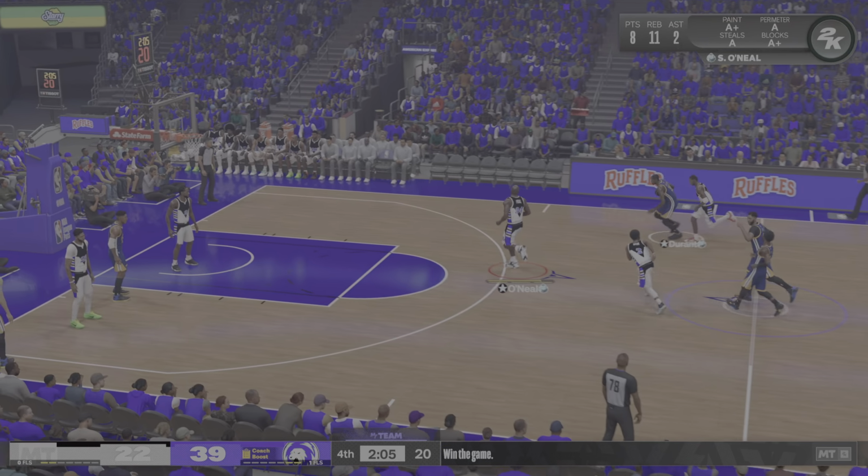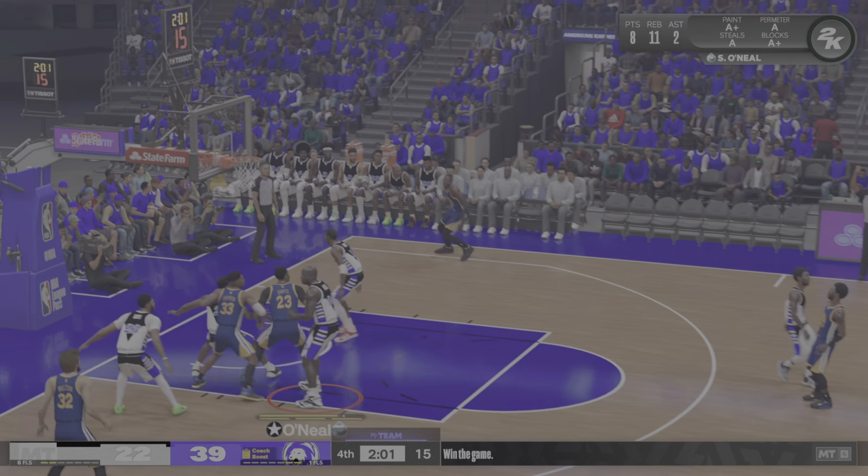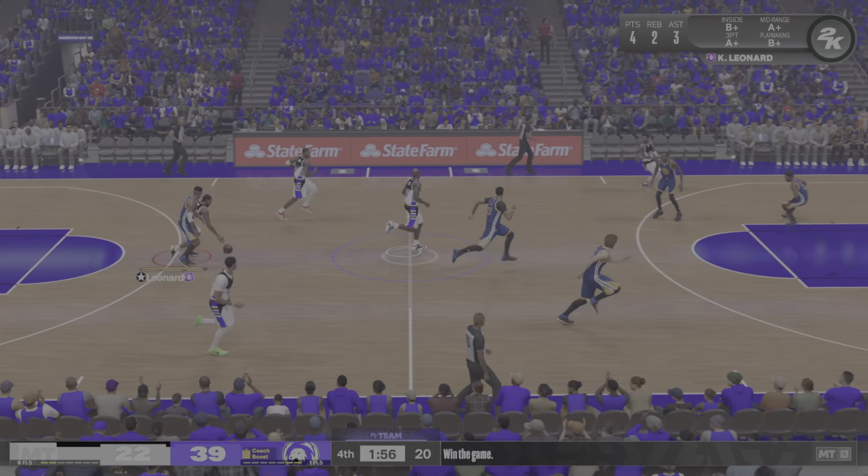Fourth quarter just getting started. 1 minute in the books. Durant, pass to Irving. Puts up a deep three. No good there. I know that he has the ability and confidence to sink that shot. But better luck next time, maybe.